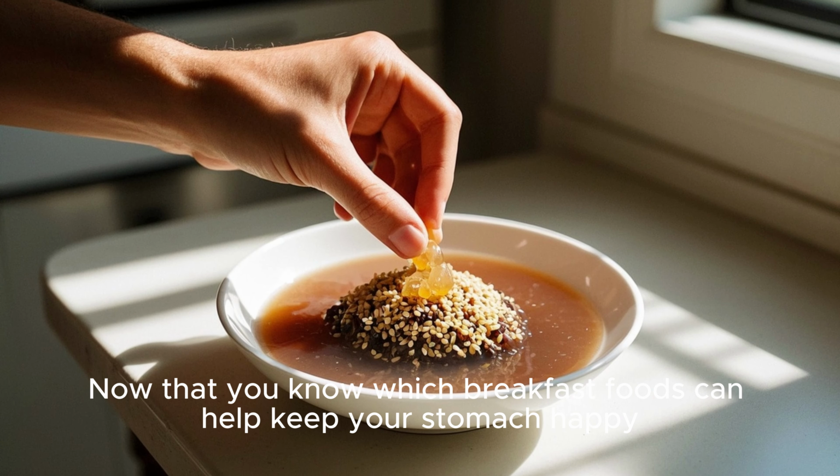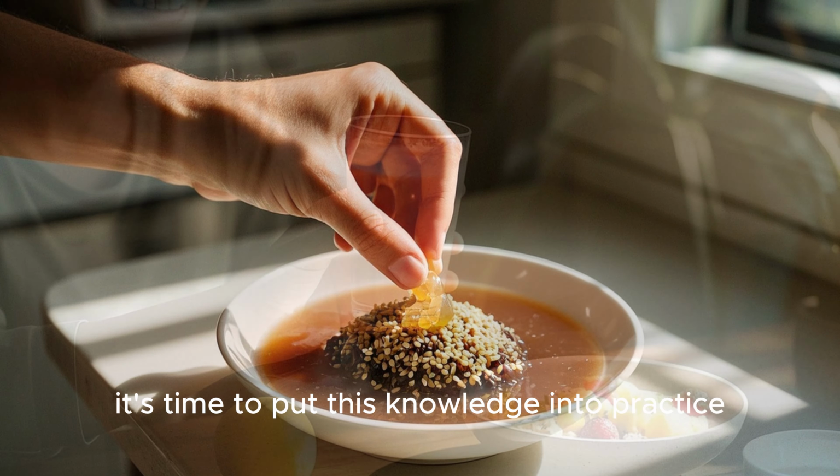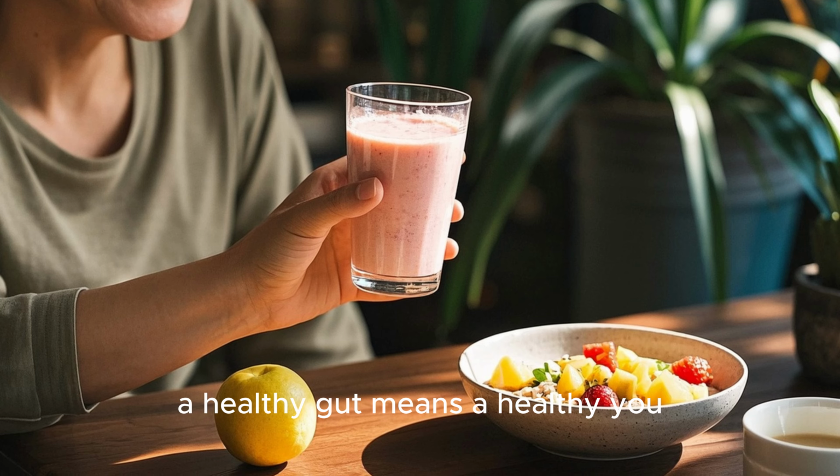Now that you know which breakfast foods can help keep your stomach happy, it's time to put this knowledge into practice. Start your day right and nourish your body with the right fuel. Remember, a healthy gut means a healthy you.